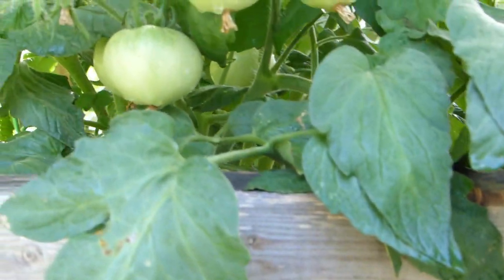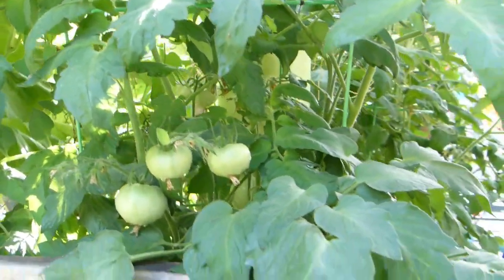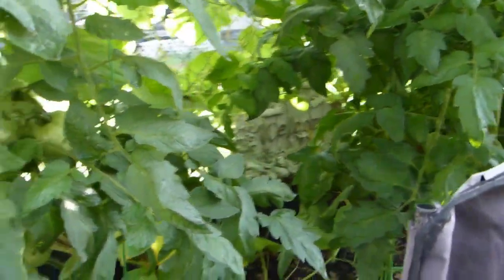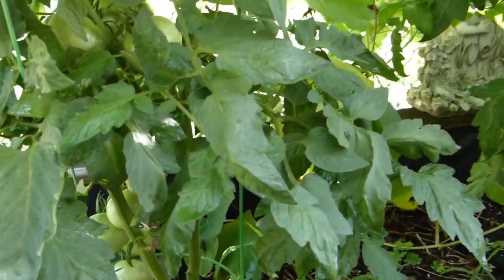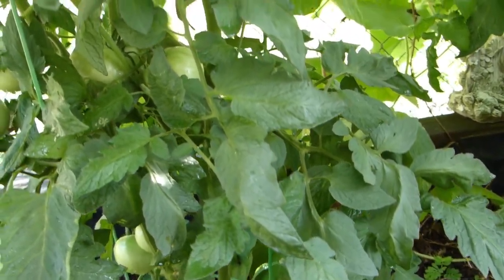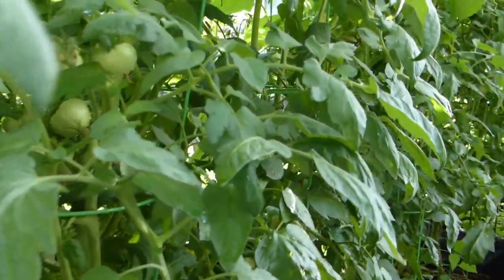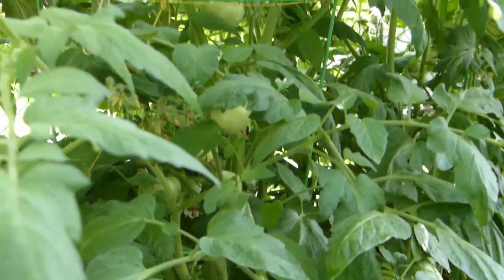Tomatoes are very eager this year to put out some fruits, as you can see, and we will most likely be harvesting either the end of this month of June or sometimes early July. We'll be able to pick some of these tomatoes.